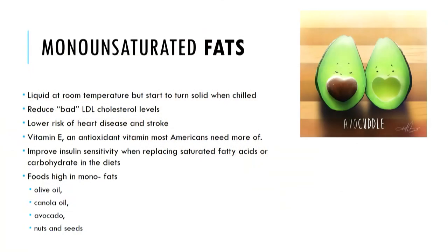Right? So monounsaturated fats, these are part of the heart healthy group of fats. These are usually liquid at room temperature, but if you put a salad dressing or something like that in the refrigerator, you may notice that it gets a little solid. These are gonna help, again, reduce your LDL cholesterol levels. So again, combating what the saturated fat and the trans fats might do. If you replace your intake with those monounsaturated fats, you're gonna decrease that LDL. Can lower your risk for heart disease and for stroke. Stroke was a big topic last month with this program.